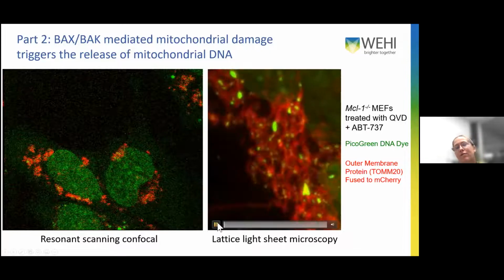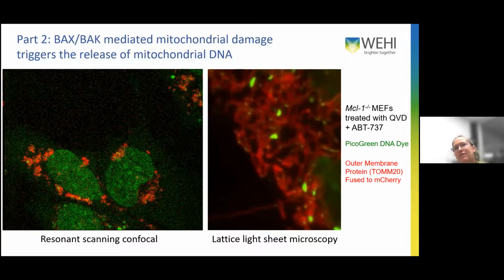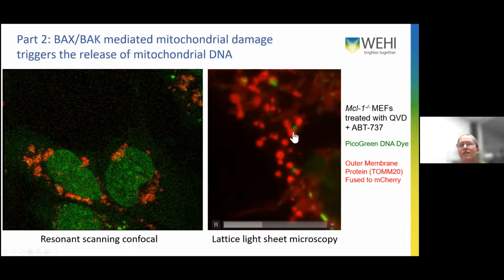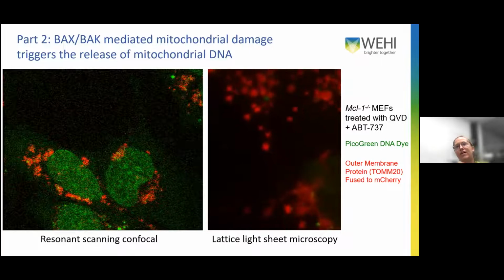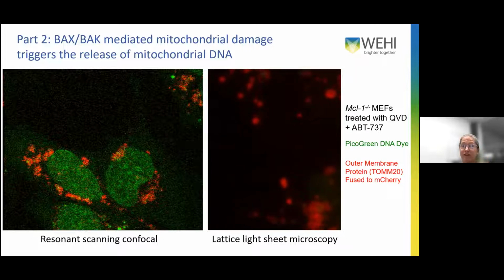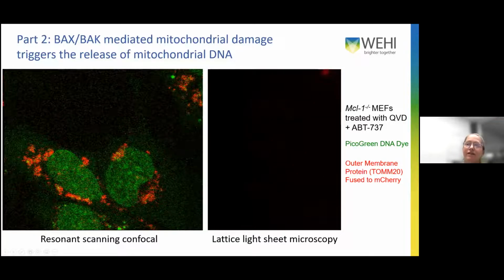So when we first went to Janelia with Kate, we took the same cells, and this was some of the first data that came off the lattice. And you can see here these mitochondrial DNA popping out. So during apoptosis, the mitochondria round up, change morphology, and fragment. And then eventually there's mitochondrial damage due to Bax and Bak, and then the mitochondrial DNA is released and it just pops out. So the AIC advised us to use better fluorophores that were brighter and more photostable.